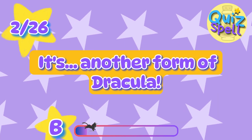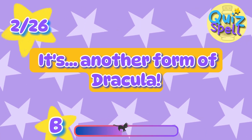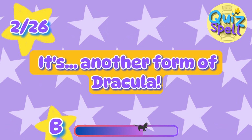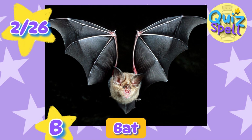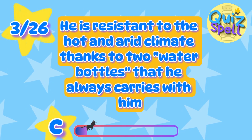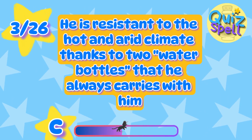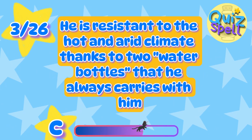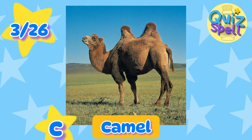It's another form of Dracula. It's a bat. He is resistant to the hot and arid climate thanks to two water bottles that he always carries with him. That's right, it's the camel.